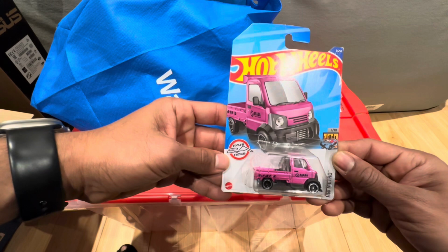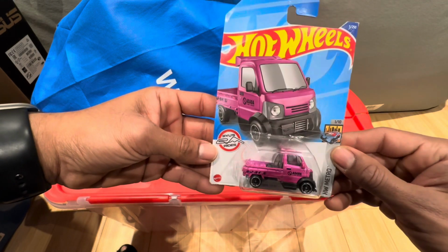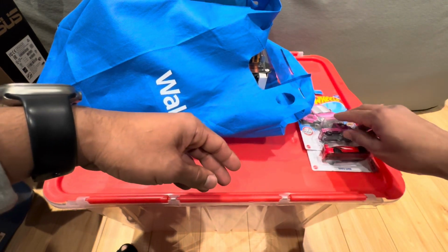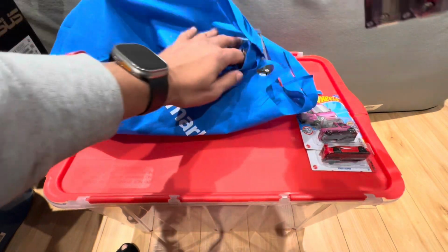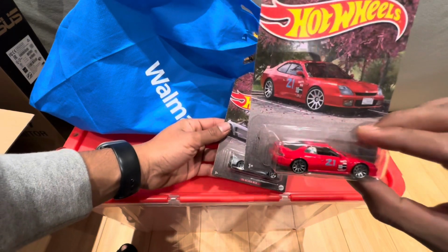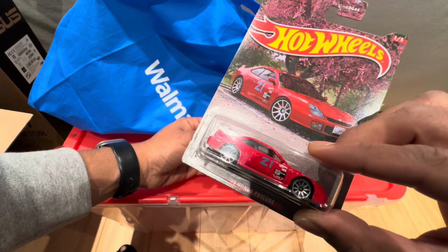I managed to pick up a pink Mighty K. I also have a white one and the red one that recently released. Got those two. Got some really cool stuff today, guys. I'm super excited to show you. I got a Honda Prelude. Really nice one here, a '98 Honda Prelude.